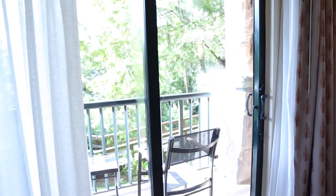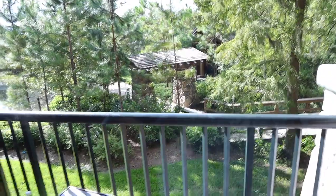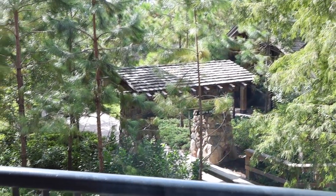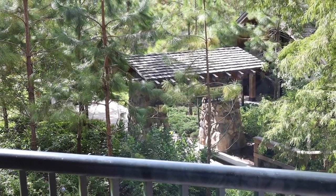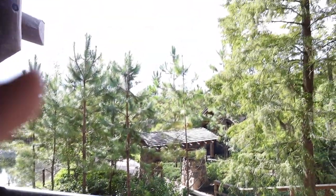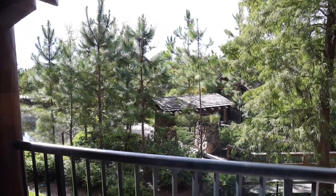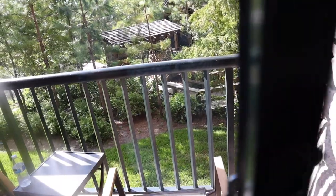And then this is a nature view. So we'll go out on the porch. You can actually see this is where the cabins are. So this is where cabins 8001 to 8012 are. And in this direction is Magic Kingdom. So maybe we'll see some fireworks tonight. Let's go outside and check it out. The lens might fog up though.